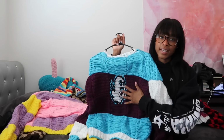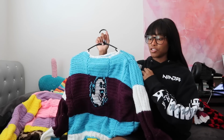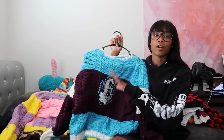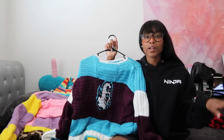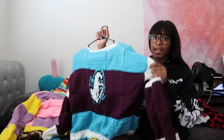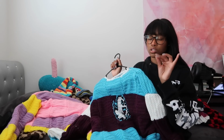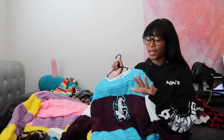But this one is called my J Ghosty patchwork sweater, and it's Ninja's wife's, and she streams as well, so I wanted to make her own one. Since I made him one, I was like, I don't want to leave Jess out, so I made a J Ghosty sweater, and this ghost was so hard to make. Let me tell you, it was so hard.